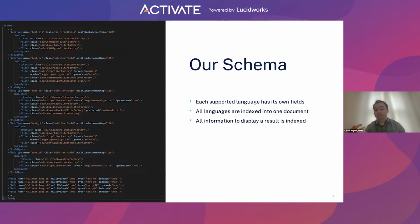And speaking of those fields, as well as the fields for searching, we also have fields that are stored as plain strings for retrieval. So these, they're plain strings because we don't need to actually do any tokenization or anything. We just want the values. And this is also set up with the same field name structure. So everything we have ends with .lang and then the language code.